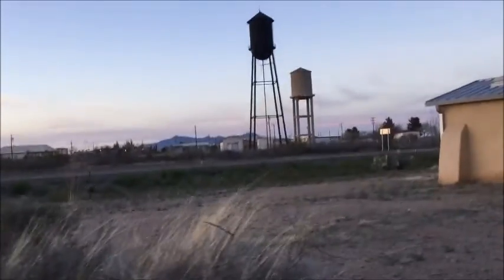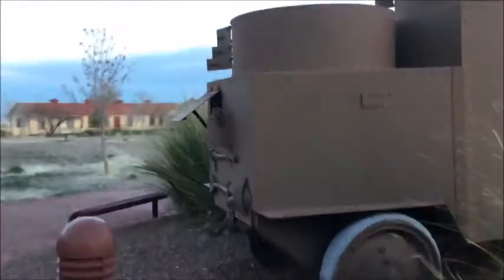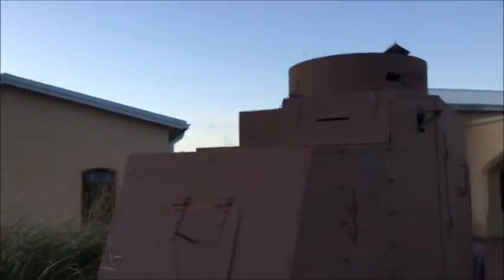Two water towers. Thinking the smaller one is not in use. Alright, coming up on this. Did they roll this tank into Mexico? What are the chances they took a tank into Mexico? That's crazy. They would have had a lot of hills to contend with.